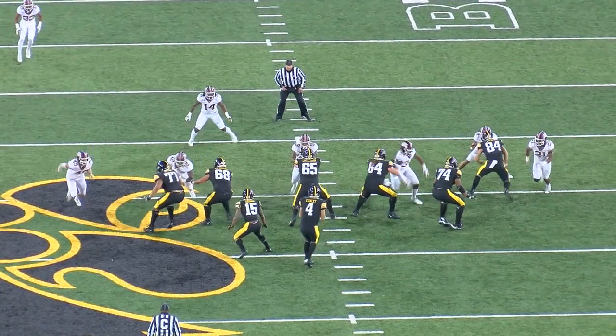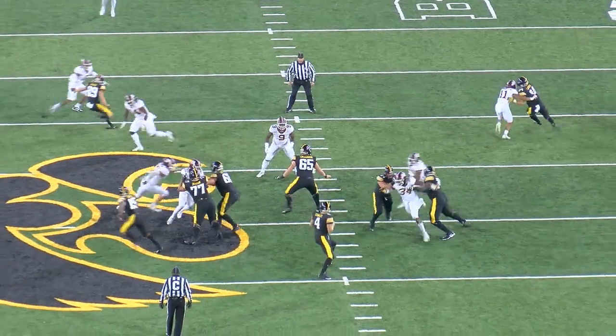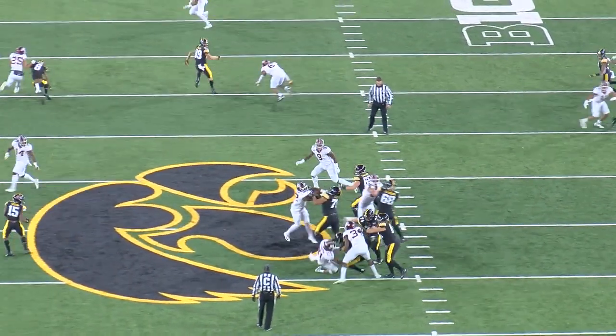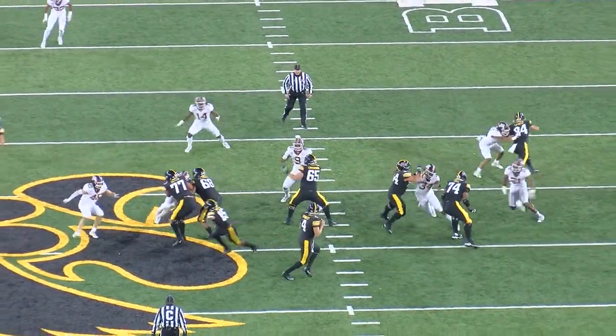The 3-tech already got enough penetration to keep the guard stuck to him, Wirfs couldn't step back inside quick enough to stop him either, and the quarterback got completely swallowed by both rushers simultaneously. If there were ever to be teaching tape on how not to pick up a stunt, that would be it.